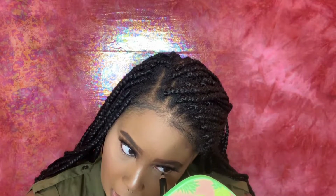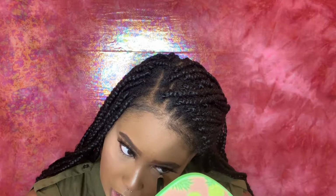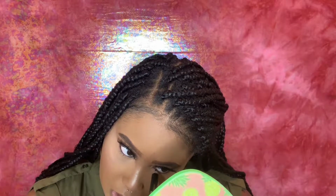And this is just e.l.f.'s eyeliner stick. I think they're penciled. Okay, now I'm going to go in with some mascara on my waterline, and I'm going to use that Black Radiance Lash Lengthening again.